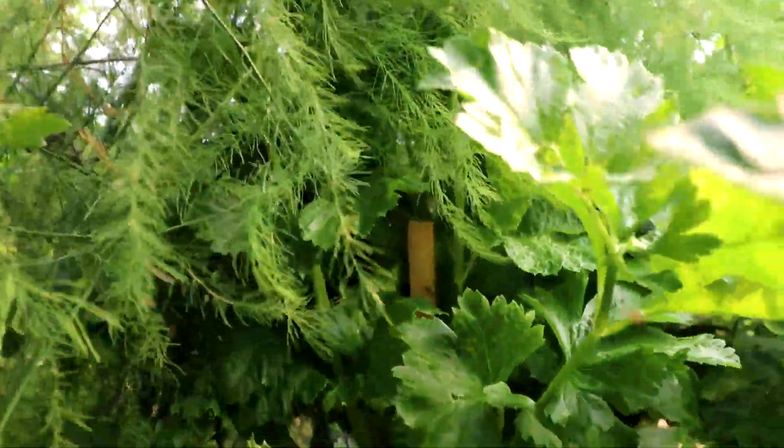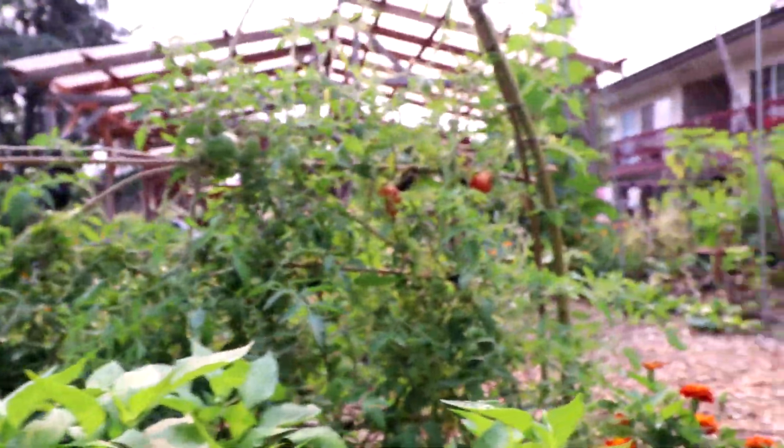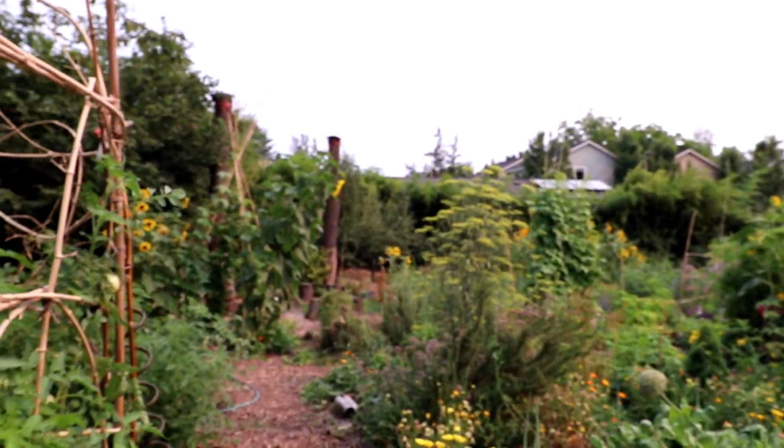And then if we go farther back in here, there are some celery plants. Several varieties. These 2 are Self-Blanching, and then back farther in there I have some, I think they're called Ventura.